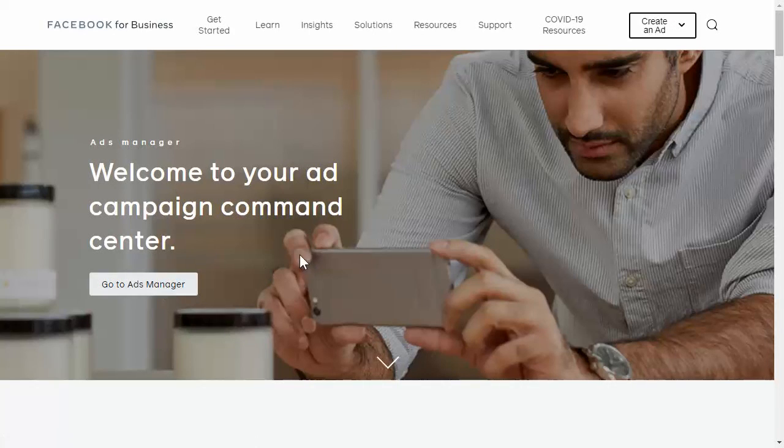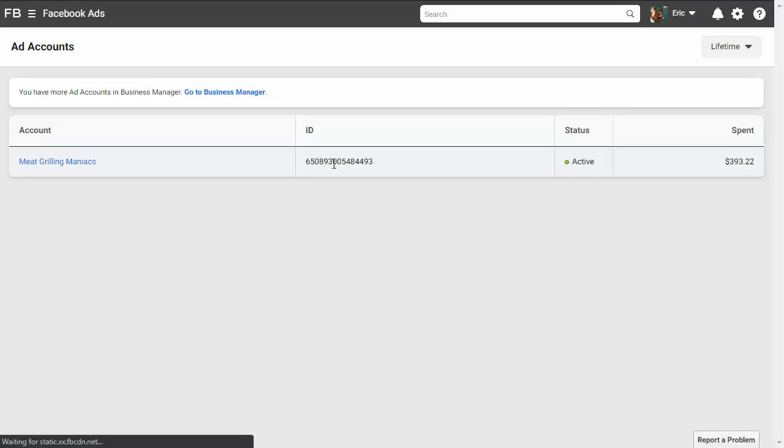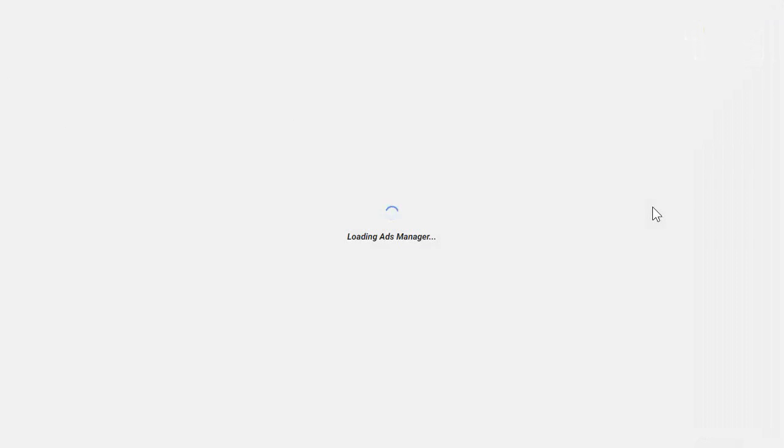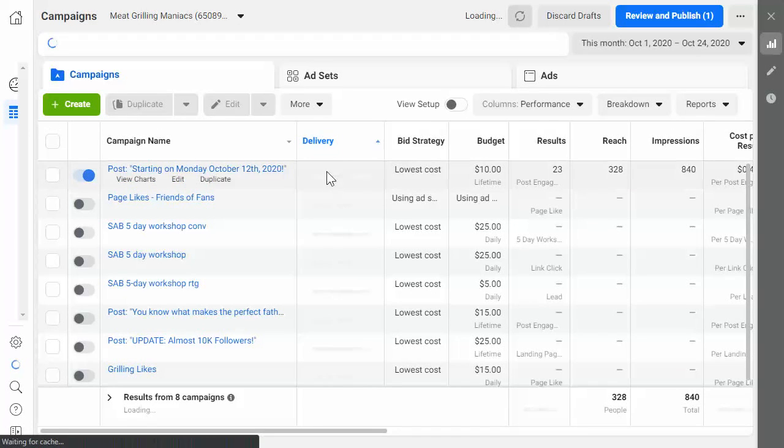And I finally found Ads Manager. All I had to do was Google Facebook Ads Manager. But here's my Meat Grilling Maniacs brand. That's my account. And as you can see, I've spent almost $400. That was just from $350 to grow my likes, and then a little bit to promote some products to get a little bit of sales coming in. And I did have a few sales come in the first month.